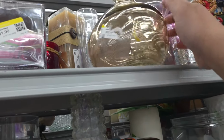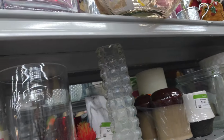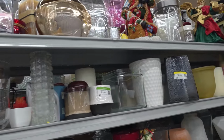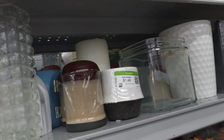This looks like Vidrio San Miguel. I actually recently picked up a couple more. The ones I'm going to be selling soon are yellow, but I believe that's called a bulbous vase. I have sold them before. They are pretty. They're made of like recycled glass. I don't know what that is.